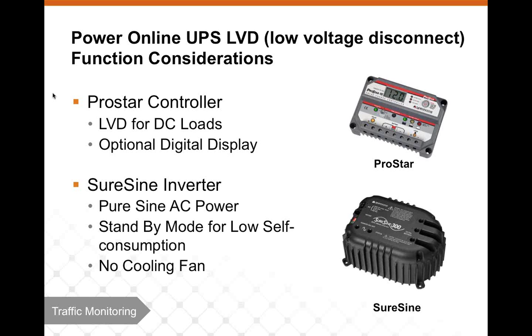It provides more information with the optional digital display that you can see there. It's real simple to use, and it's really nice because people can get a really quick idea of what's happening with the batteries. And in this example, we can also use the SureSign for the AC power, and this would run off the batteries, a 12-volt battery.